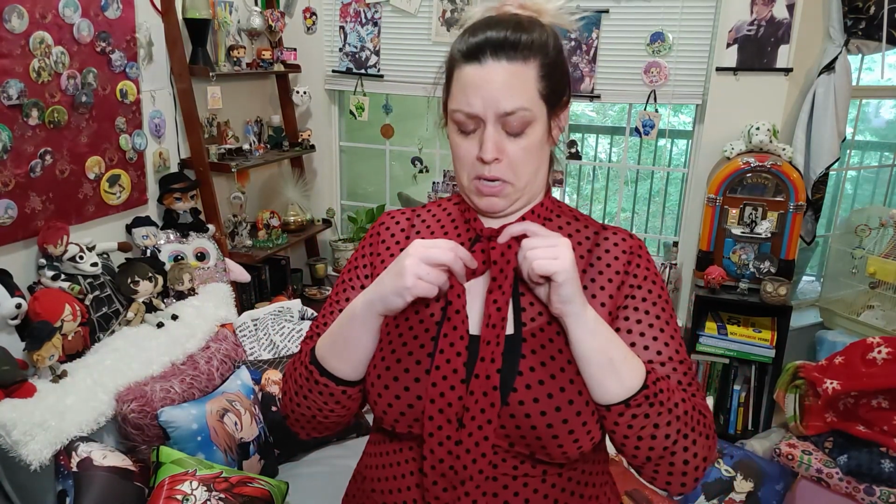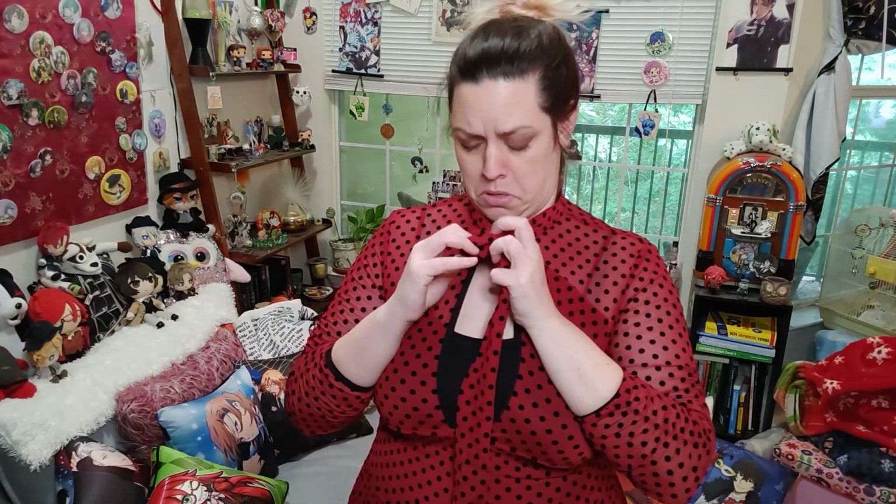We'll do it. I don't know how to tie a tie. We will do it like that. I don't even know. Fine. We're going to make this a necktie. I suck at tying the bow on this because it's so thick and stiff, and you can't really leave it undone because then it looks like you're wearing a tie untied.